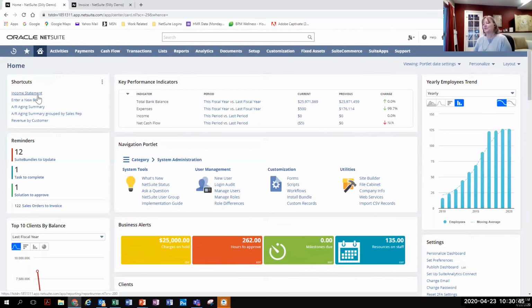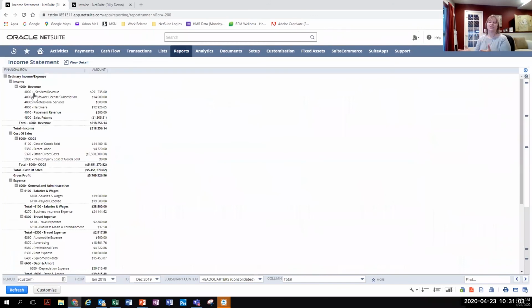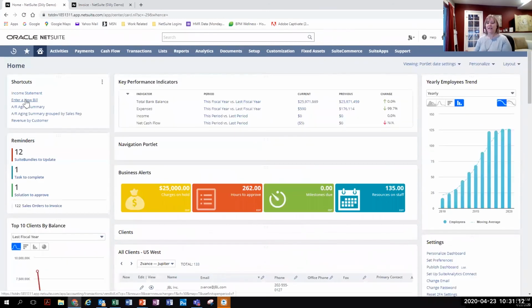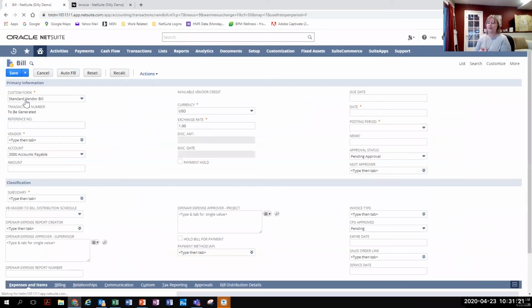Shortcuts are one of those really helpful portlets within NetSuite. I use the shortcuts portlet quite a bit for things that I do repeatedly. It allows me to just, with one click, take me to that particular part of the system. So in this case, I'm clicking income statement. It's actually taking me to a report, which is the income statement report. This can also take me to a transaction. So for example, if I click enter a new bill and I'm the AP person, it's taking me directly to where I can enter a vendor bill. So again, those shortcuts should be kind of helpful in how you are conducting your business on a day-to-day basis.